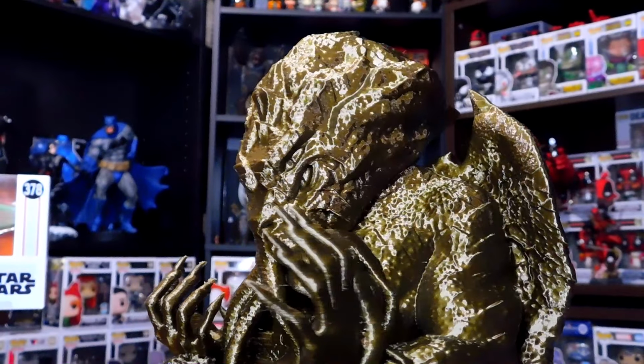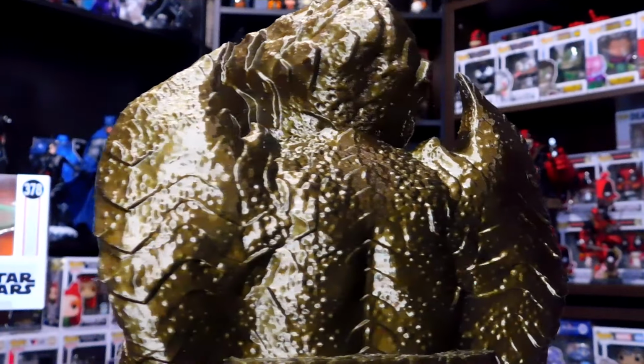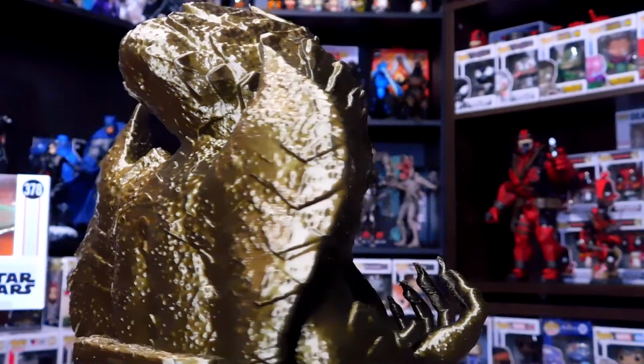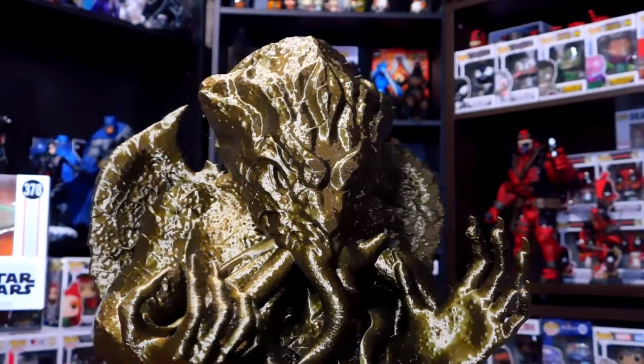I've actually always wanted a Cthulhu piece. I'm a big fan of horror genres. It's so cool to me, at least. So this is a 3D printed Cthulhu statue. It's so cool. It's super light. Super light. I'll make sure to do a close-up of this, but it's just so awesome.